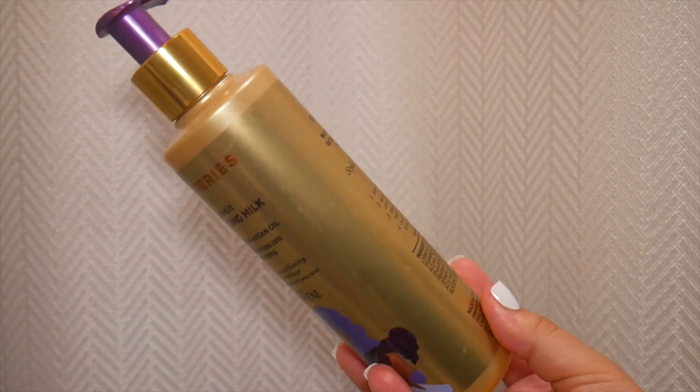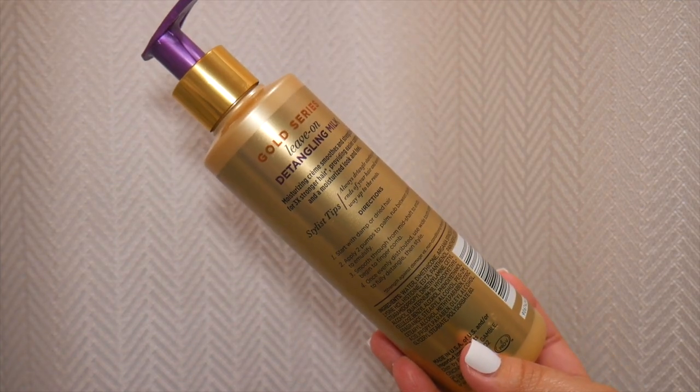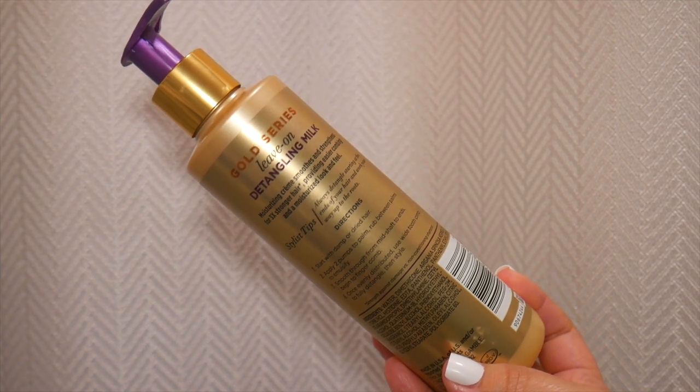All right guys, so this is my first time trying the Pantene Gold Series. Same thing, used up to here. It's a leave-on detangling milk infused with argan oil, detangles and softens curls for easy styling, and it's for natural, transitioning and relaxed hair.